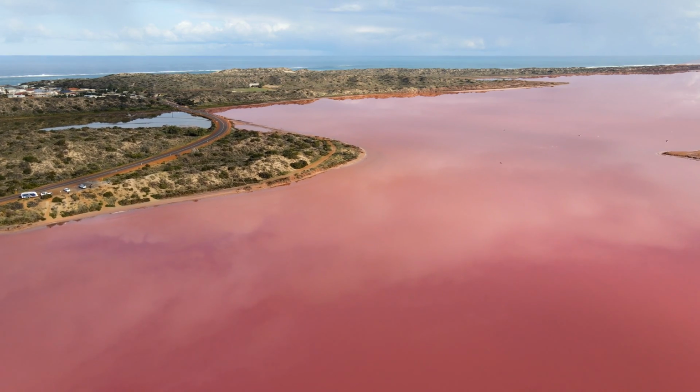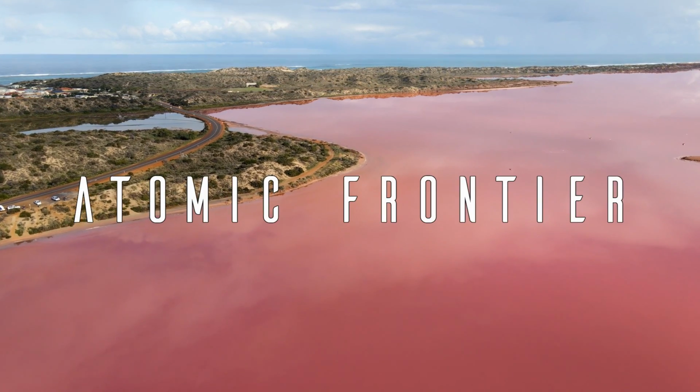Welcome to Pink Lake, a bubblegum stretch of water home to a mysterious process which baffled scientists for decades and still draws tourists to the town of Esperance to this day. Except it isn't pink. So why did the colour change? And could we make it pink once again?